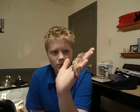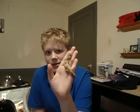He's really cool. He's a pretty cool gecko. He'll bite sometimes, but you can tell he just tries not to bite really hard. He just barely bites. But that's him. By the way, I'm filming with my new camera. That's the reason I haven't been able to make any videos, because my mom broke my camera. And so I finally got a new one after like a year. So anyways, that's one of the geckos.